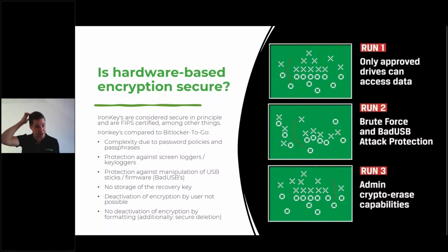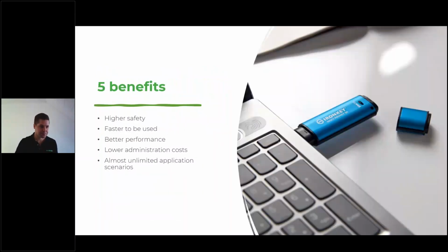Also, brute force attacks can be blocked, because after you have entered the password wrong several times, it will be blocked, or the USB drive will be formatted. There's no need to store the recovery key, because you don't need it as a file or as a print, and it's not possible to deactivate the encryption itself by formatting or by the user. So it's more secure than, in this example, BitLocker To Go software-based encryption.